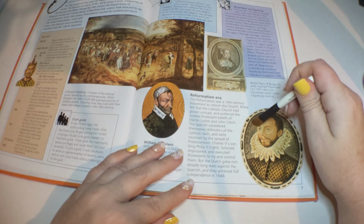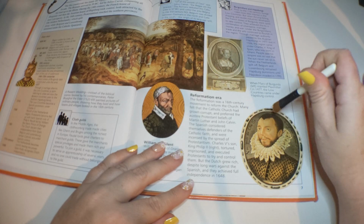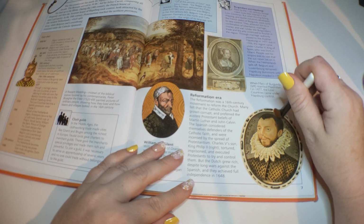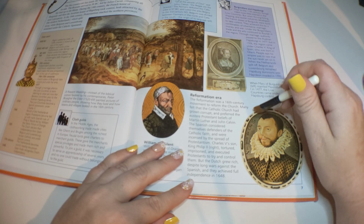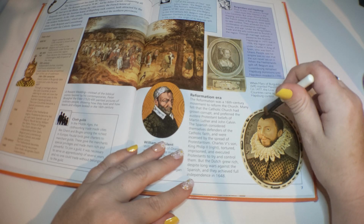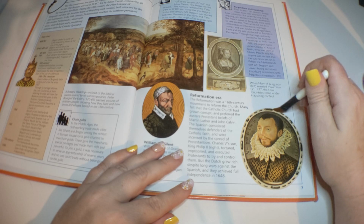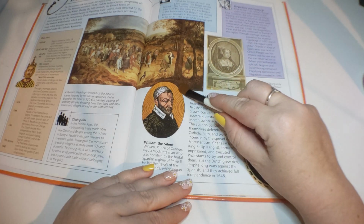Charles V's son, King Philip, was this guy, King Philip II, who tortured, imprisoned, and executed Protestants to try and control them. But the Dutch grew rich, despite long wars against the Spanish, and they achieved full independence in 1648. Here's William the Silent.